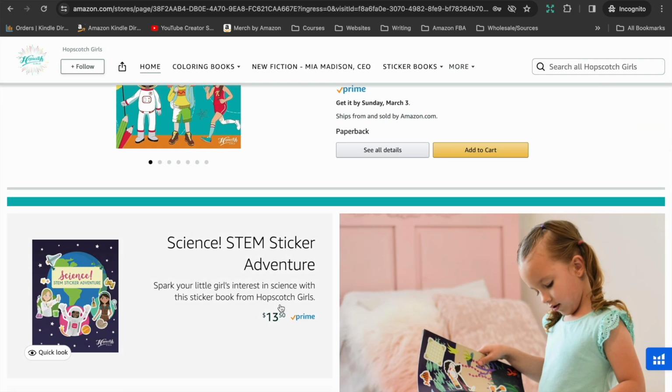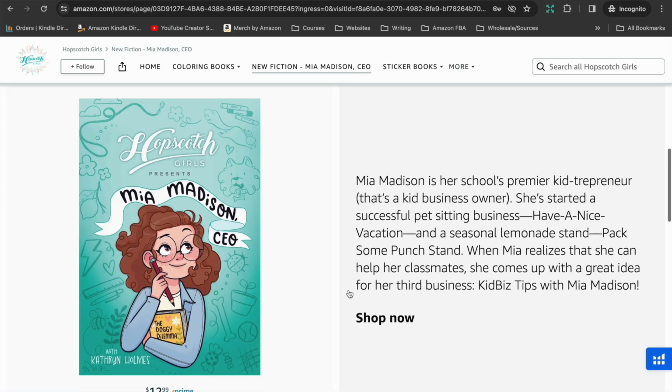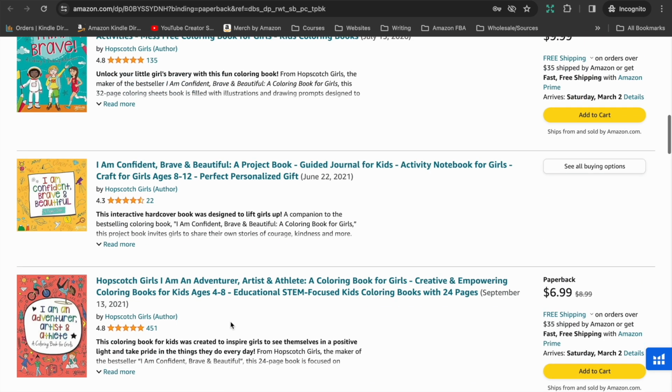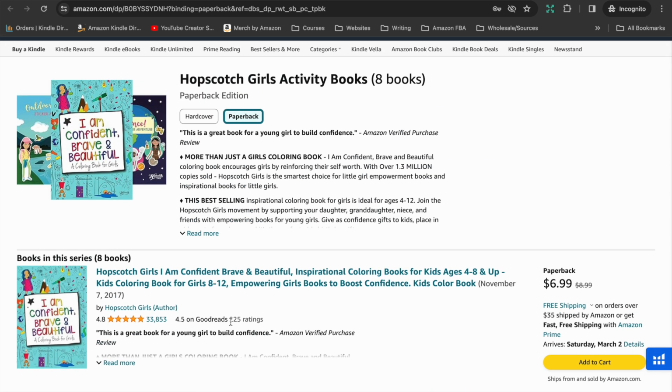They have a handful of coloring books, but have also branched out into some other types of books. So this is a sticker book. They've branched out into a fiction book, and they also have some journals. They've also got some handwriting practice workbooks in there as well. So branching out to a few different types of low or medium content books on the back of the success of the initial coloring book that they created.